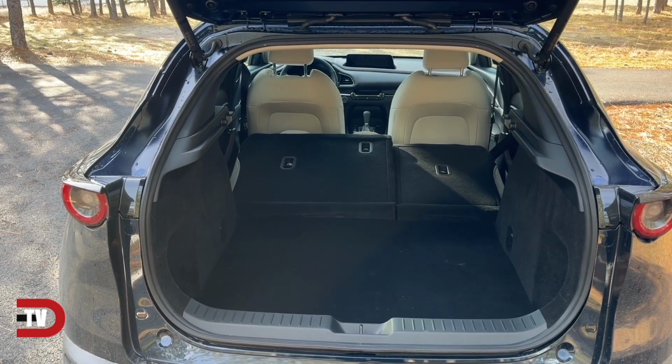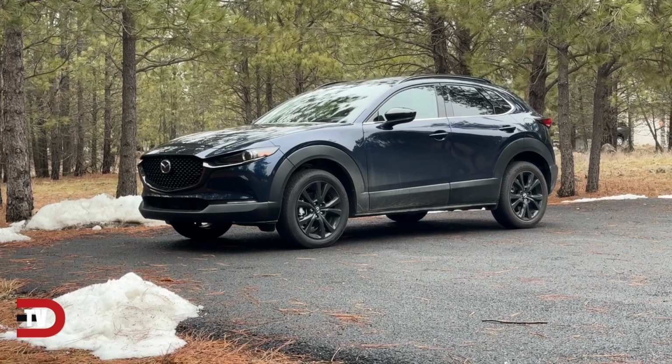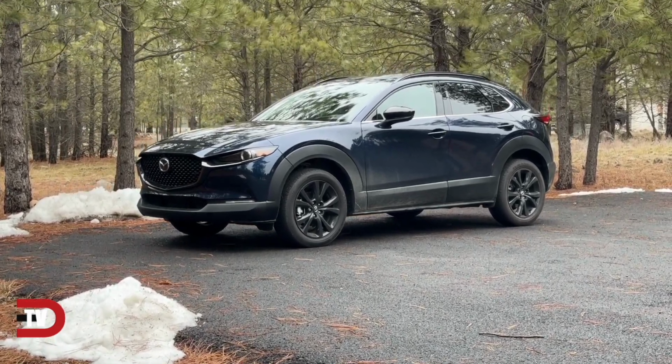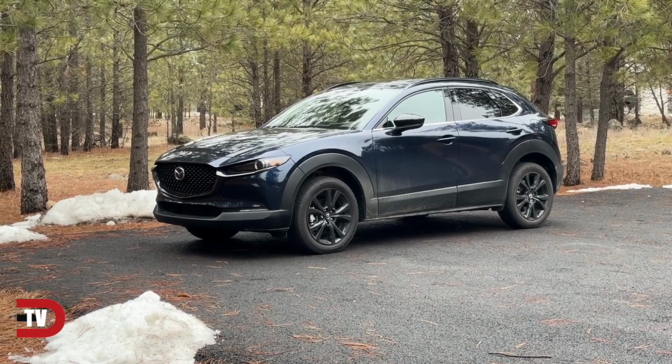All right, talking price now. It starts at just over 26 grand, and even if you go all the way to the Turbo Premium Plus, you're still under 40,000, which is a steal considering how much luxury and performance you get.